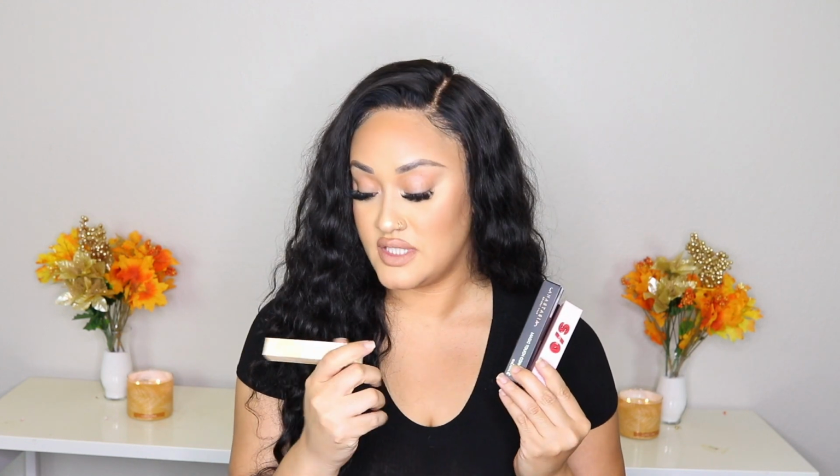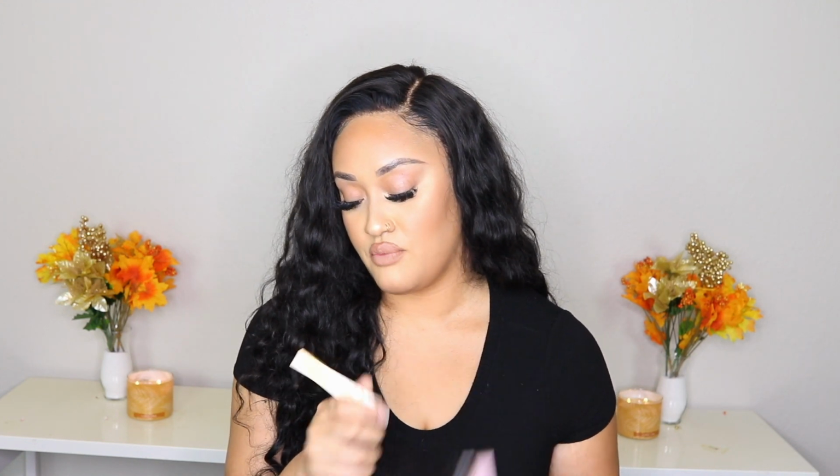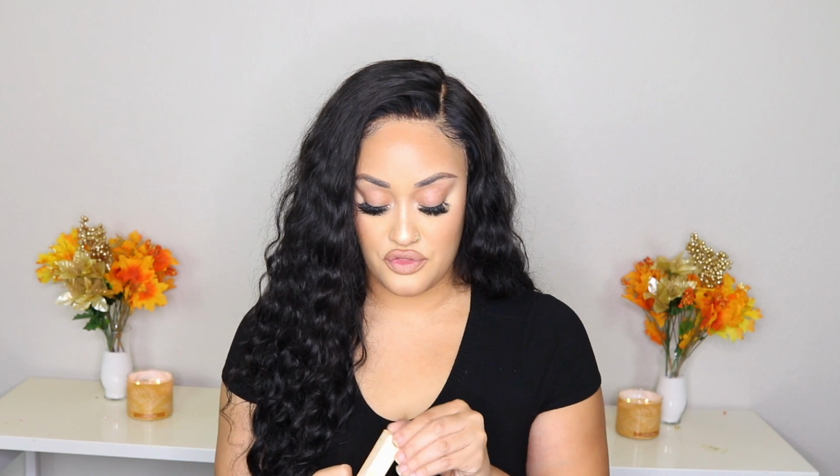Okay, so next let's do concealer. So I picked up three concealers. I picked up the Kosas Super Creamy and Brightening Concealer in the shade 03W. Let me show you guys. This is a very yellow concealer and it's very light, but it works well for me. I've tried it once and I liked it, but I want to try it a couple more times just to see, because it is very creamy.